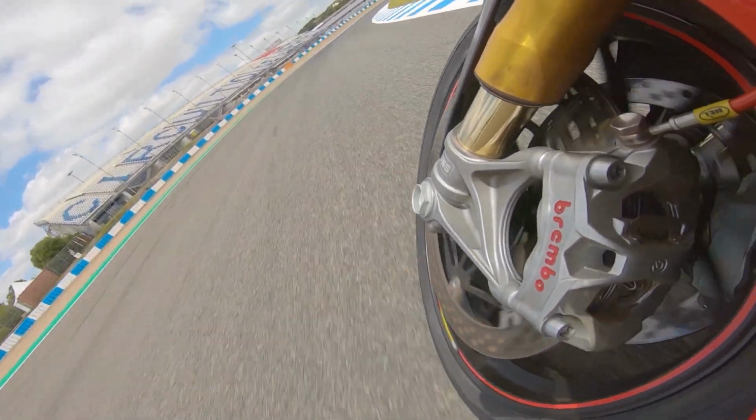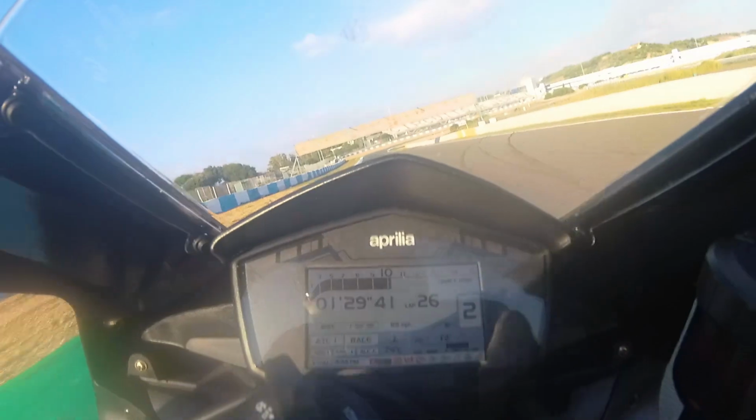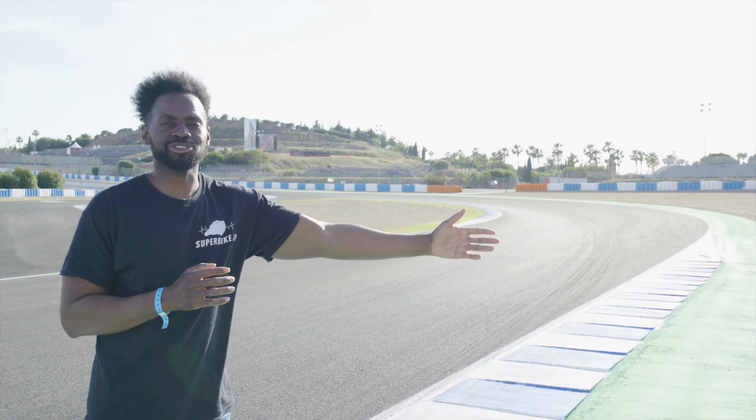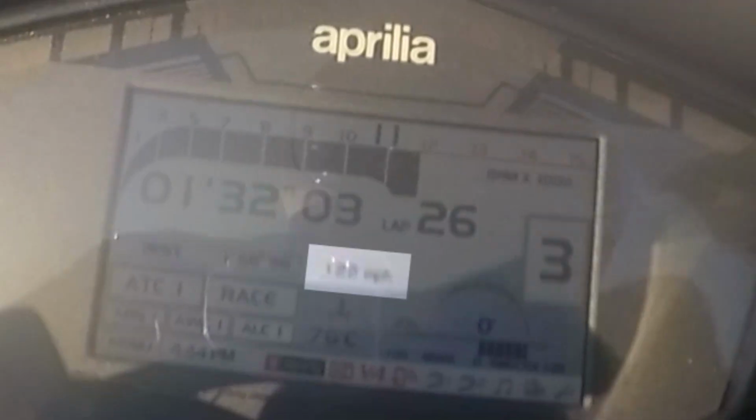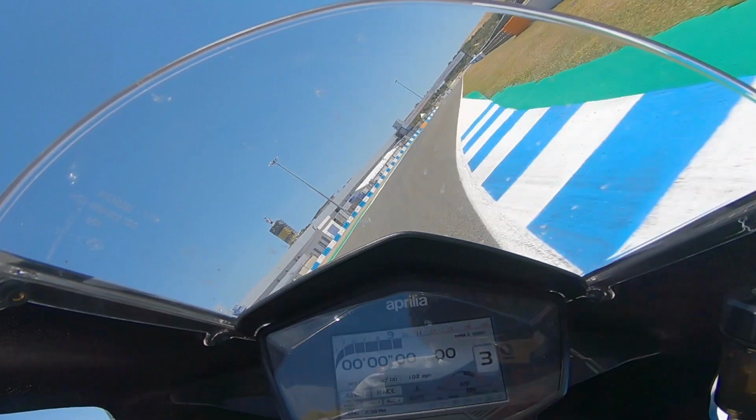Honestly, a lot of time to be made up, but you can make a slight mistake, which I did. Didn't brake early enough and ended up in the gravel trap. I mean, my speedo was reading 160 miles an hour before I came on. And now with the resurfacing, it looks really good, so I'm really keen to get out there and see what is happening now.